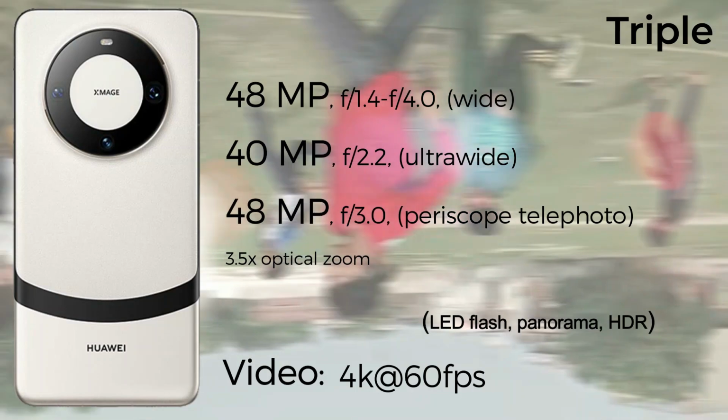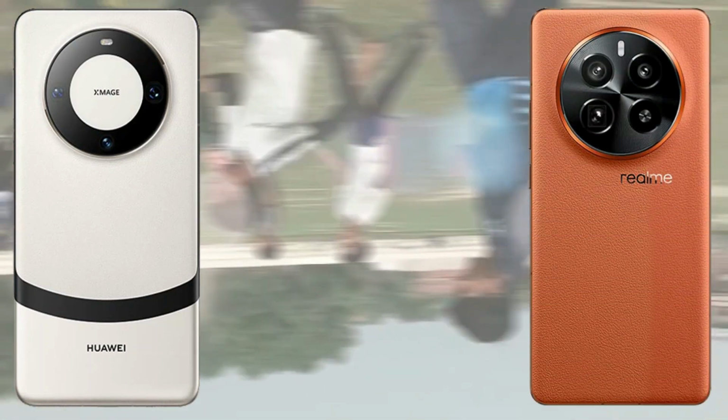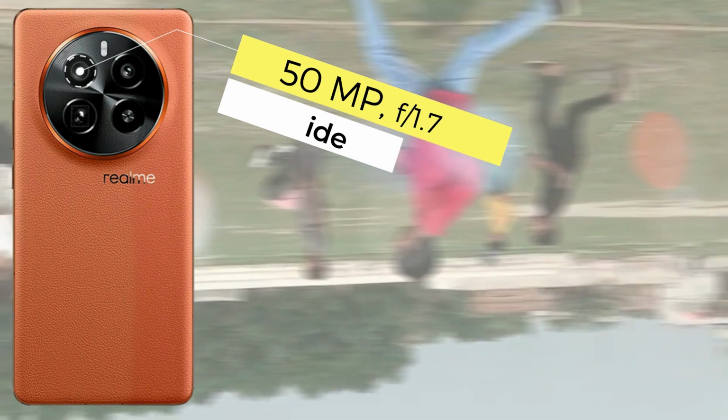The selfie camera of these devices, the Huawei Mate 60 Pro Plus comes with a dual selfie camera, 13 megapixel with 3D biometrics, and the Realme GT 5 Pro comes with a 32 megapixel selfie camera.